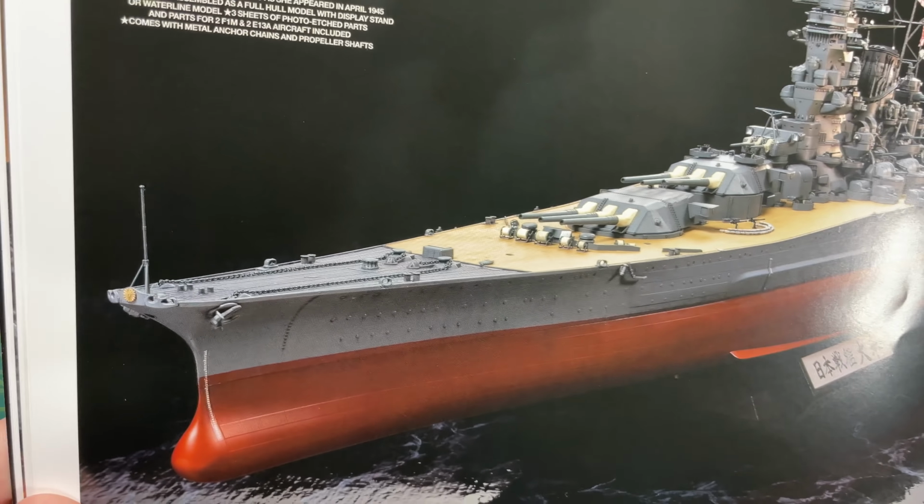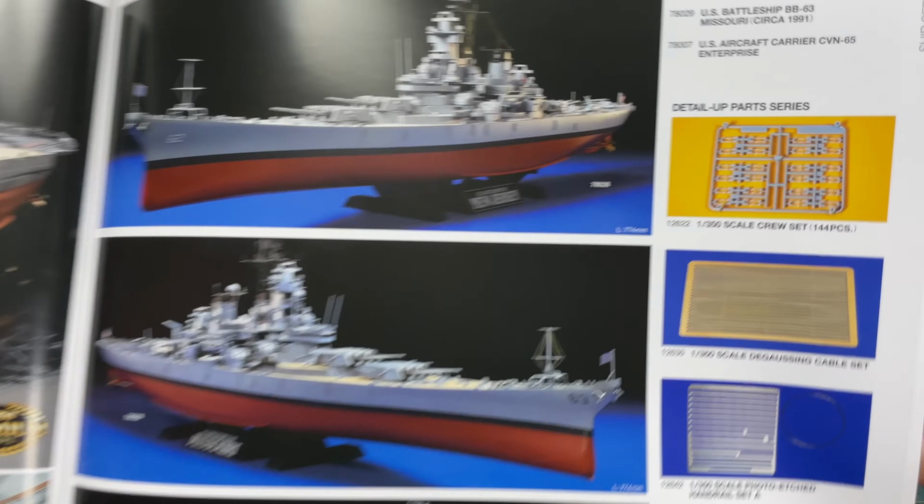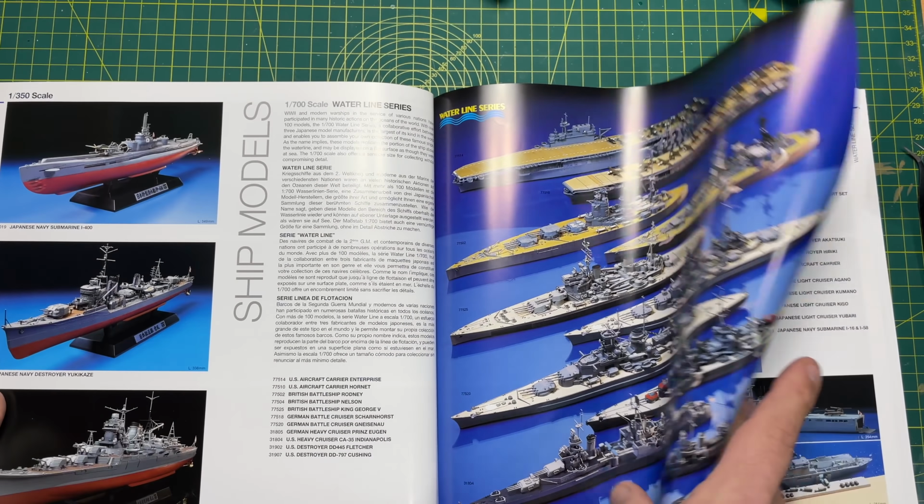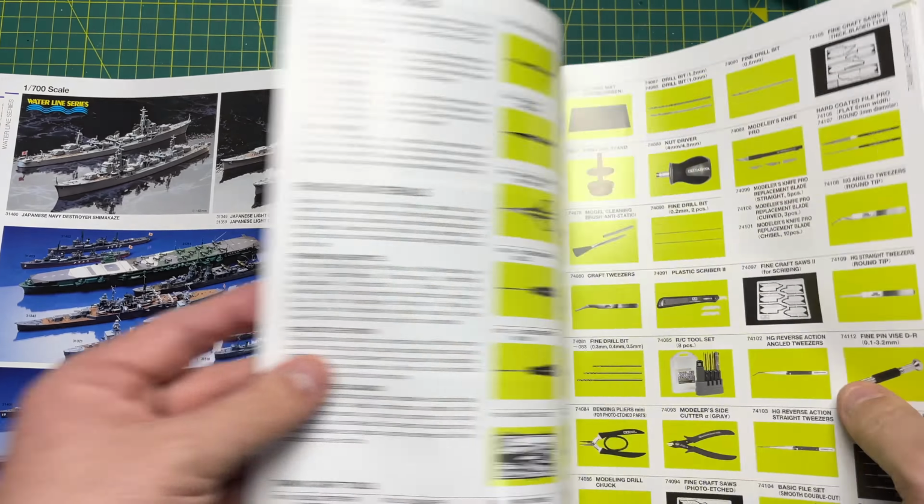Premium, that's what they call it, premium build. And you've got your leveling up there as well. Detail up parts on the side for all these boats, all these ships, I should say. Can't use the word boat.